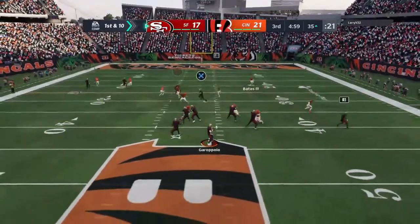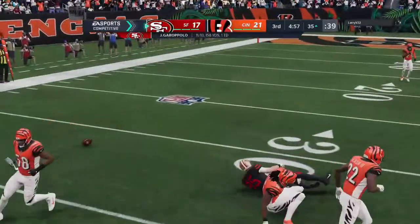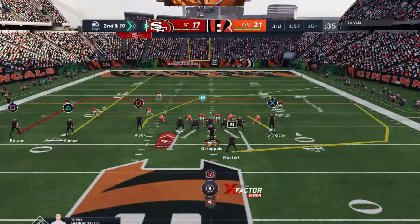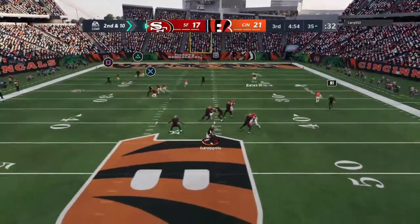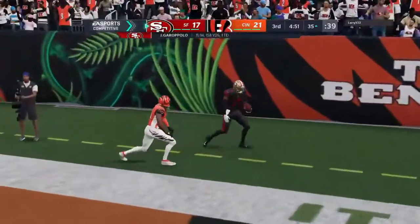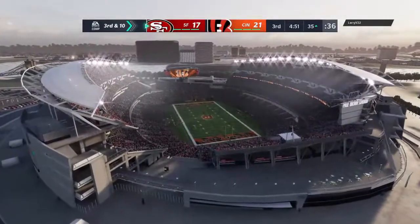First down. Working from the gun, Garoppolo. And that is incomplete. He couldn't hold on through the contact. Brings up 2nd down. Here's 2nd and 10 now from the 35. Garoppolo looks to throw once more. He's going to let this go. Back of the end zone. And that's going to be incomplete. Good effort there trying to take a shot, but it's 3rd down.